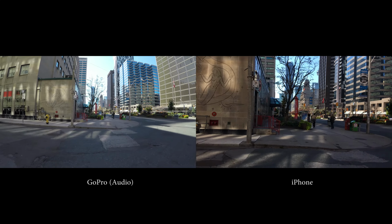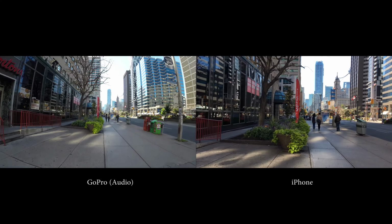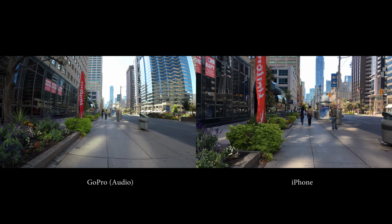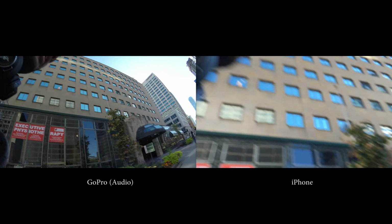and see which has the best quality. I bet you the iPhone battery is gonna drain like crazy, and so is the GoPro, especially when recording at 4K. Wow, the GoPro is almost dead.